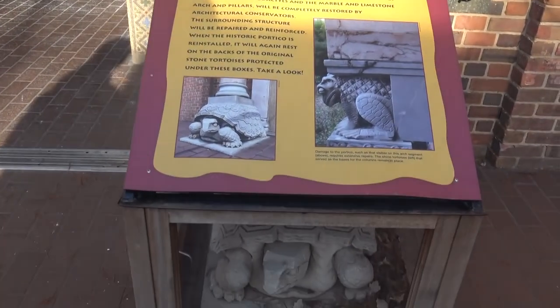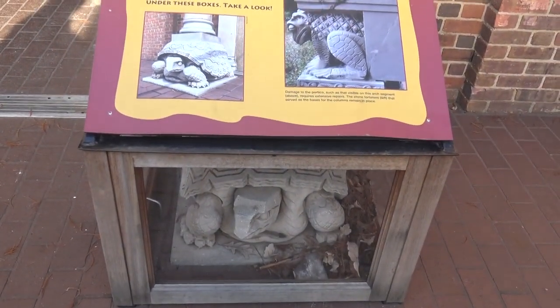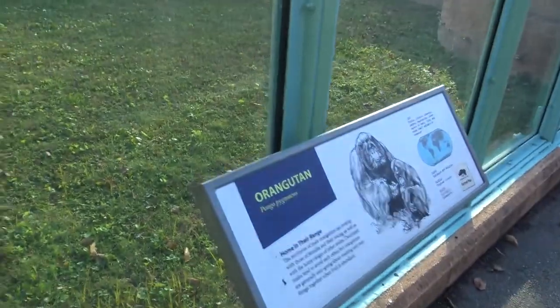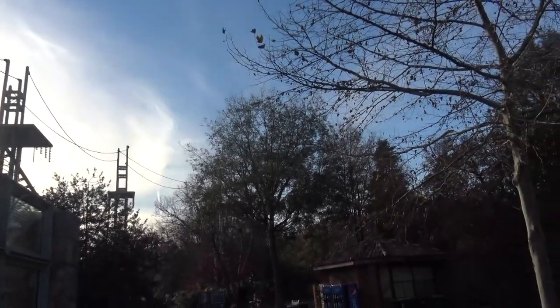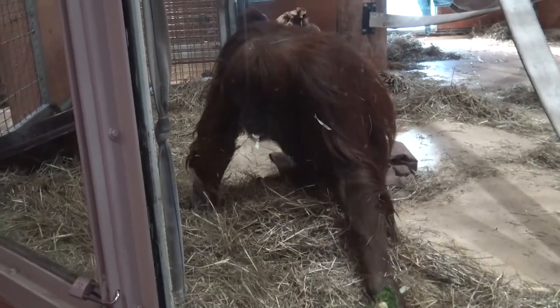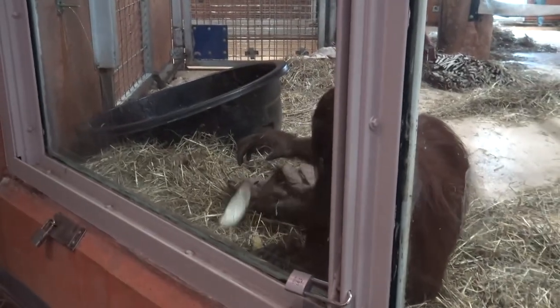Interesting that they're restoring the building and the entire portico, including the original stone carvings and the marble. They're going to fully restore all this. He doesn't look like he's climbing now, but it's cool. They built it so the orangutan could go up, and this upper part goes all across a chunk of the zoo. We found the orangutans in the Think Tank building, talking about brains.